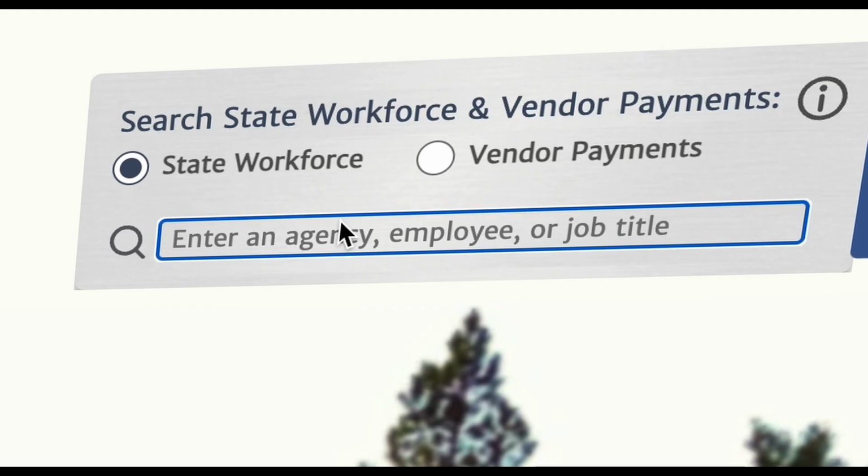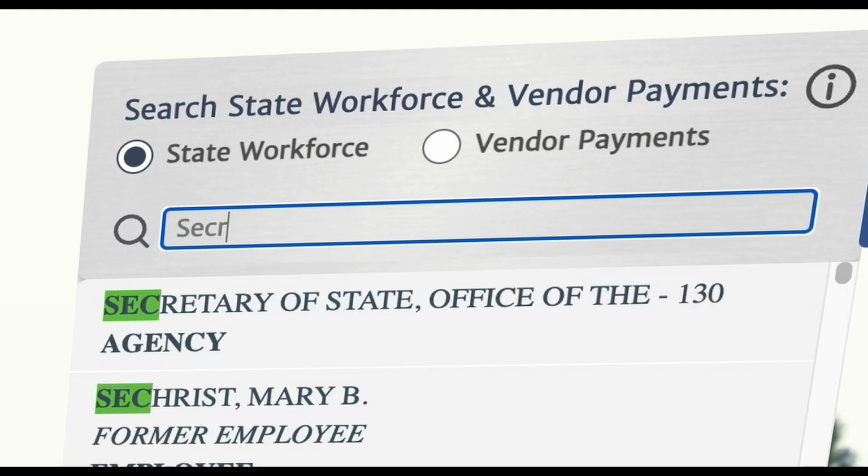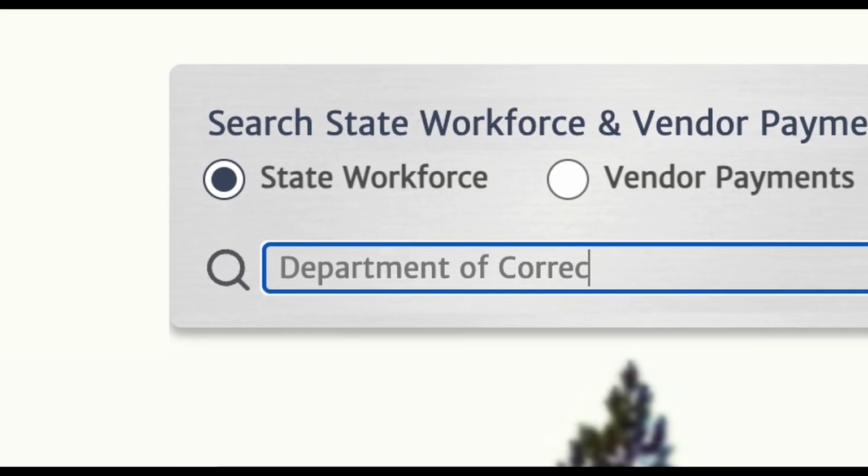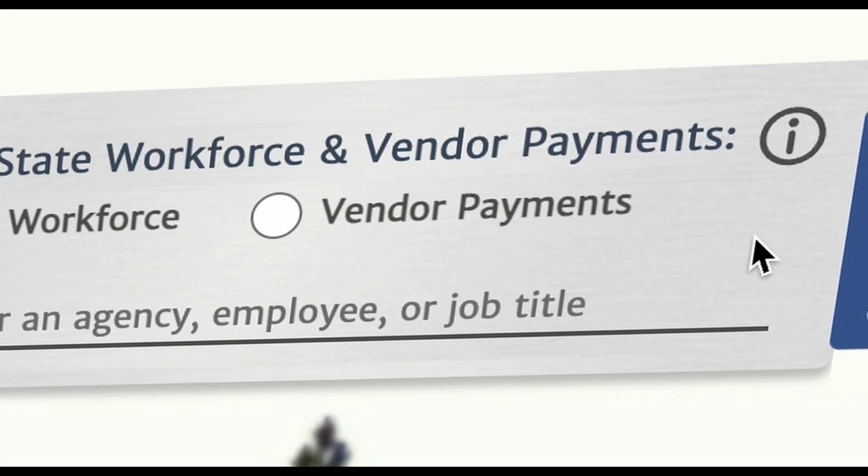By clicking on the search bar, we can instantly search for specific employees like the Secretary of State, or look at entire agencies like the Department of Corrections. You can also search for vendor payments.